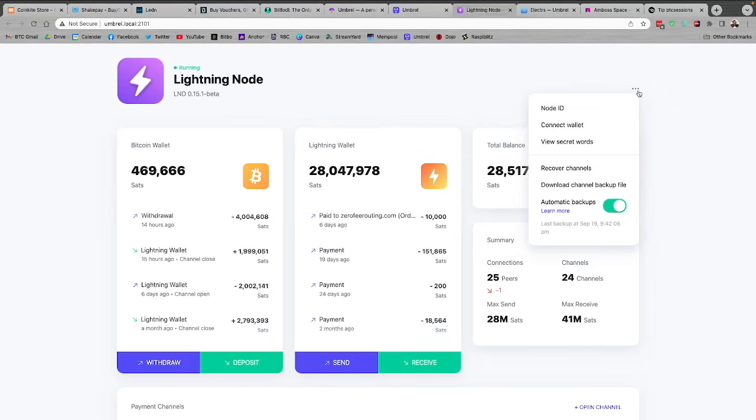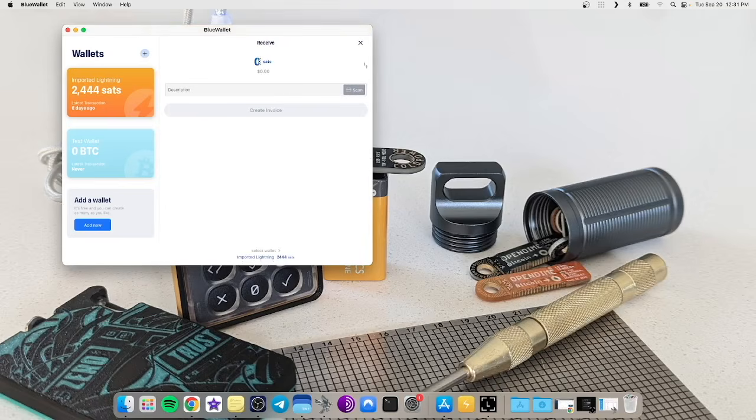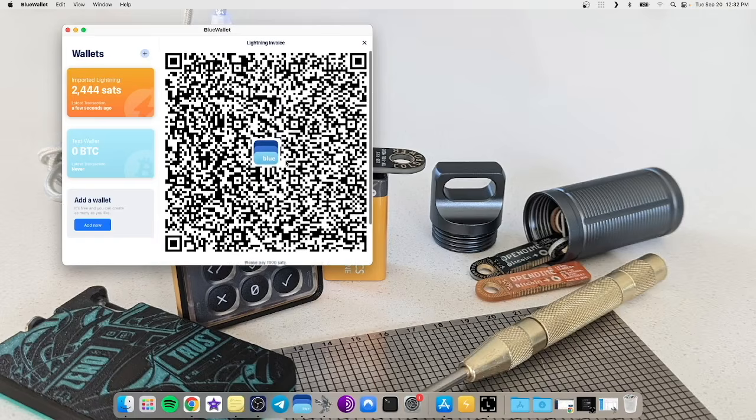All right. So before we go about connecting external wallets, we want to just see that we can actually do transactions to and from our Lightning node. So let's dive into that. Here I've got a wallet on my desktop open. It's called Blue Wallet. I've covered it before, but if you're curious about that, again, I'll link that one down below too. I'm just going to hit receive, and I'm going to make an invoice for 1,000 sats, just as a quick example. So I'm going to hit create invoice, and I can imagine that this is somebody that was requesting a payment of me.